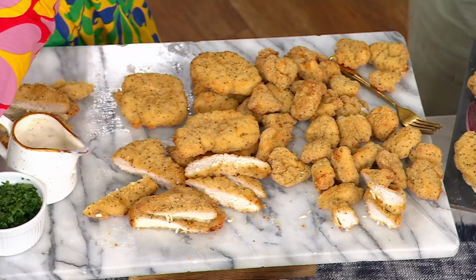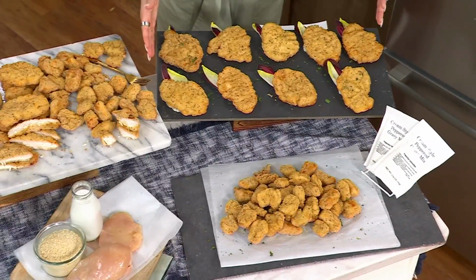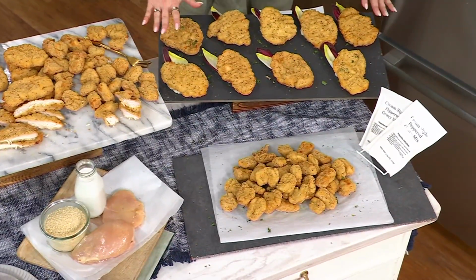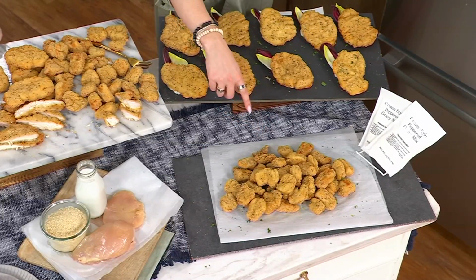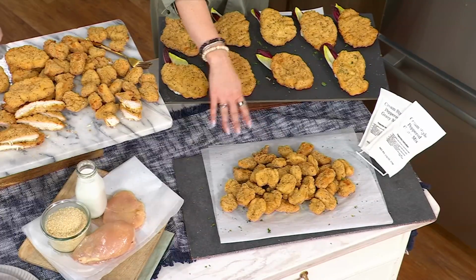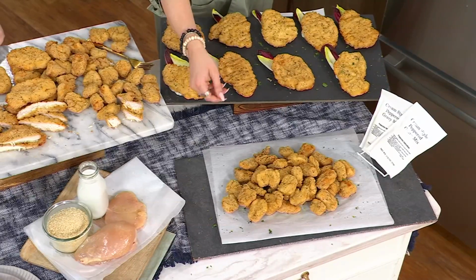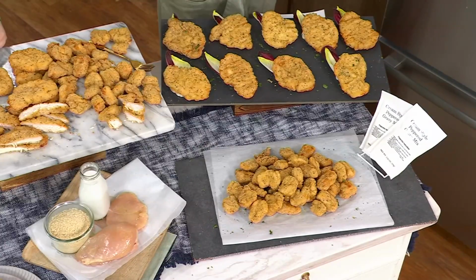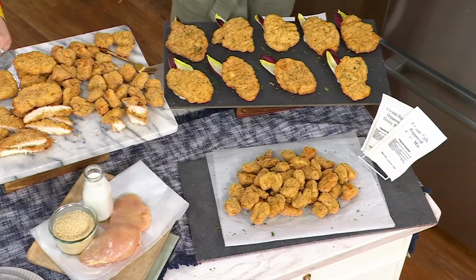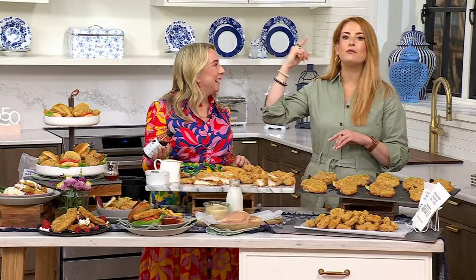Let me just remind you everything that you are getting here. You are getting 9 of the original fried chicken breasts. Okay, 9 of them, over 3 pounds. And then you're getting 3 pounds of the fried chicken nuggets as well. Nothing formed, nothing pressed, all white meat, all breast meat, all hand trimmed by experts, no skin, no bones, nothing, fully cooked.